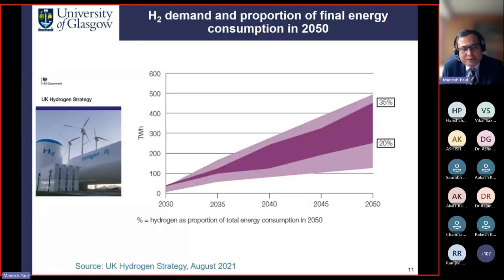This is still live. So if you just look at this graph, in terms of getting to net zero, what the UK is actually targeting by 2050 is about 500 terawatt hours, or between 100 and 510. This varies, but if you see the norm here, between 400 and 300 terawatt hours of hydrogen are expected to be in the energy sector. And then if you look at the distribution as a percentage of energy, it is saying that between 20 to 30% will be using this hydrogen. There's quite a lot of demand here.